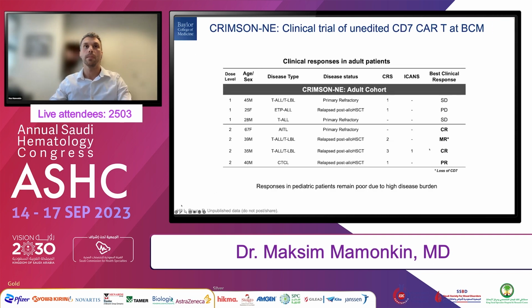Overall, we treated 7 patients on the first 2 dose levels. In the first dose level, we didn't really see any evidence of response. But in the second dose level, all 4 adult patients responded very well, including 2 MRD negative CRs, 1 mixed response with a loss of CD7. So we're also seeing CD7 antigen escape, and 1 very good partial response in a patient with cutaneous T-cell lymphoma.